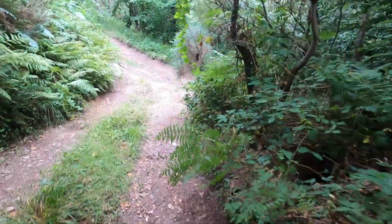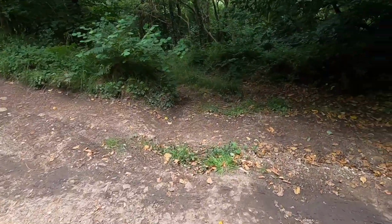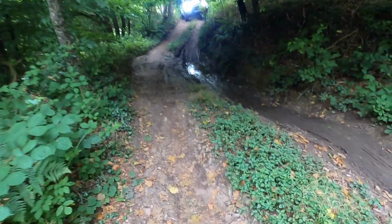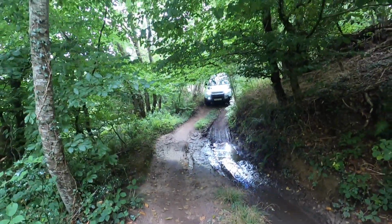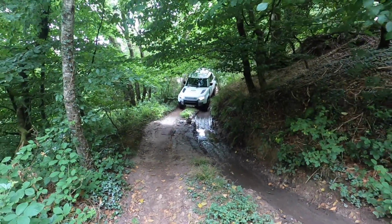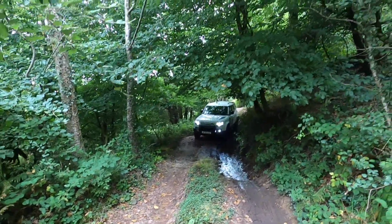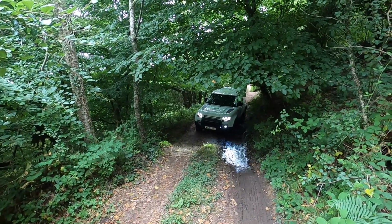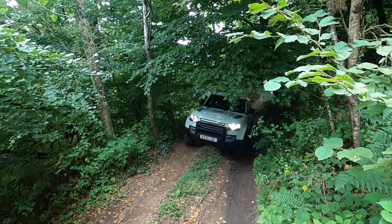So he's off again. I've jumped out, and this is the sort of stuff he's driving through. It's pretty angry, some of it, you know. But this thing's making it look easy. Probably said already, it feels kind of comfortable in the vehicle. It's not really dramatic. Occasionally you might get a wheel spin or something like that, but it's pretty easy.